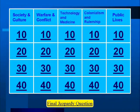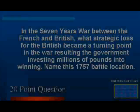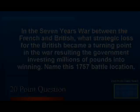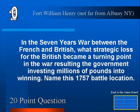Next question, war and conflict for 20 points. In the 7 Years' War between the French and the British, what strategic loss for the British became a turning point in the war, resulting in the government investing millions of pounds into winning? Name this 1757 battle location. This is remembered as Fort William Henry.